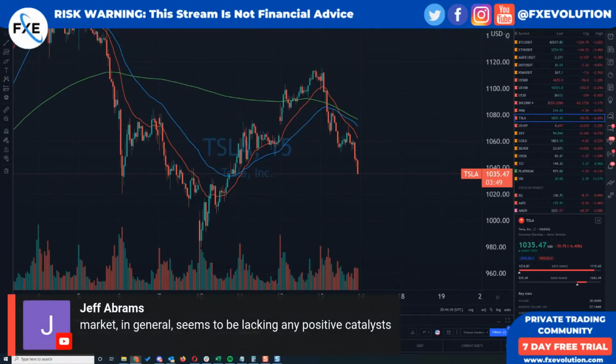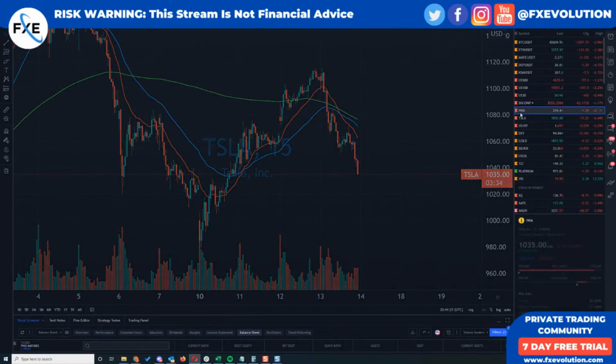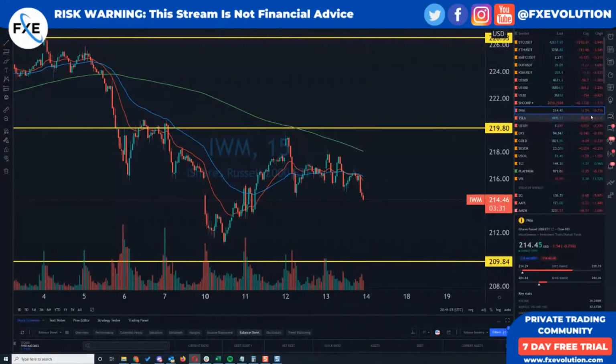Jeff says market in general seems to be lacking any positive catalysts. Yeah, but that's just all made up stuff in the general way of moving it. Usually it's mostly an excuse. Let's have a look at some of the key big things though. So IWM's interesting. It's only down 0.71%. So while the US 500 is down 1.2, the US 100 down 2.2, the Dow, look at that, only down 0.39, and IWM only down 0.7.